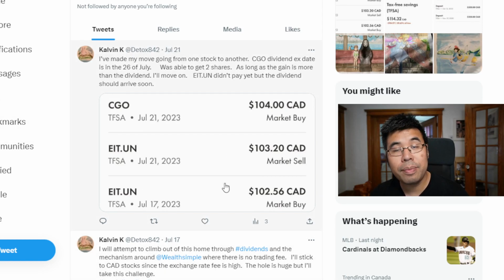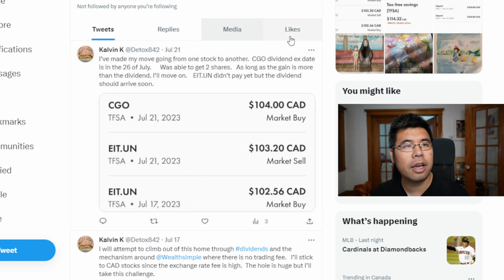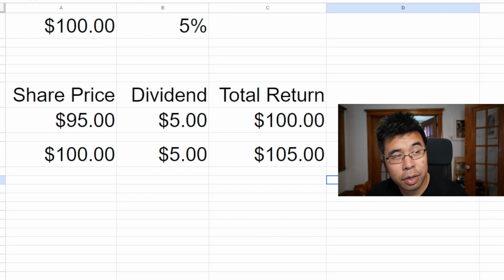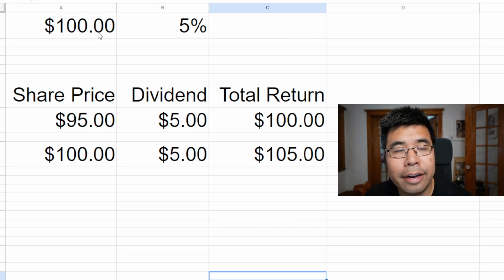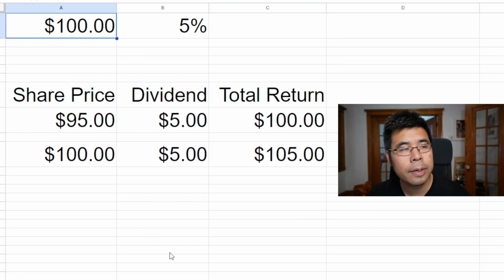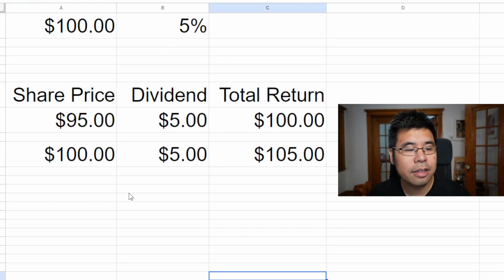And usually people will sell it once the share price returns to its original level or is above its original level. And here's why. I'm going to show an example, and I'm just going to use really round numbers so it's really easy to understand. If the share price is $100 of a dividend company and you have one share and it's giving out 5% dividends, you would expect the stock price of the company to drop roughly 5% on the ex-dividend date.